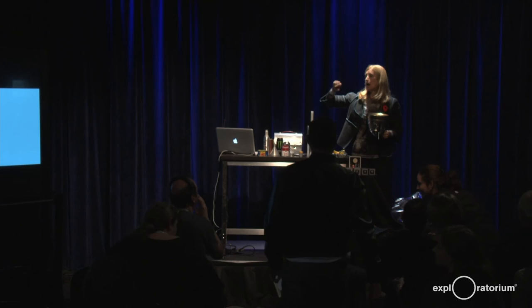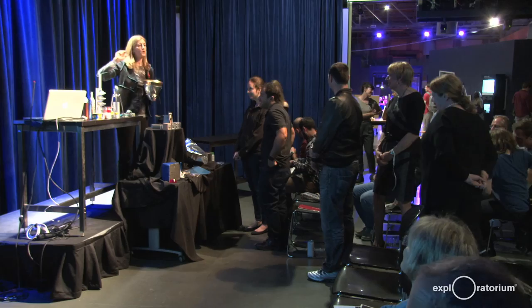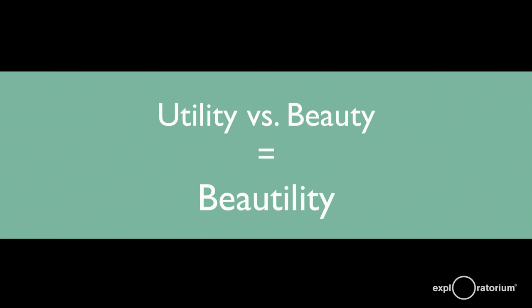Before we do this, I want to remind everybody that we have seen utility in aluminum, we have seen beauty in aluminum, and I want to put forth a new word, beautility. I think most objects made of aluminum can be both, beautility.